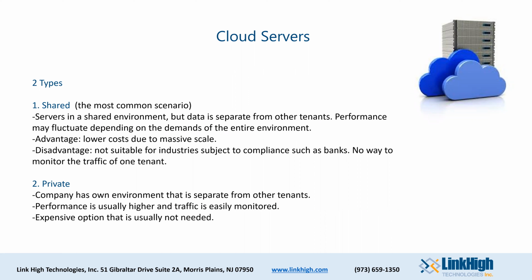Performance may fluctuate depending on the demands of the entire environment, but LinkHigh, and I use LinkHigh as a case study, we're in a shared environment, and we've seen no performance issues, and we're able to secure our environment very well. We have a dedicated information security department, so we do our own risk assessments. We hire third parties to do penetration testing of our environments, and it's rock solid.